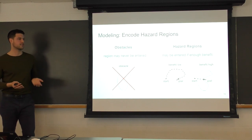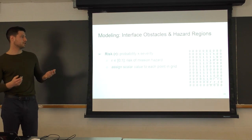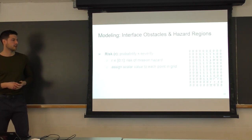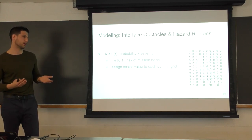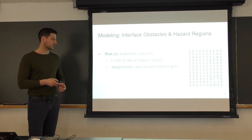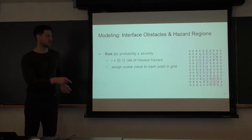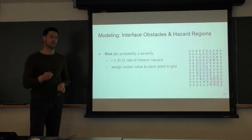They're both areas that contain some kind of hazard for our mission. So let's introduce the notion of risk, which is the product of probability and severity. And in our case, we decided to model the risk as a value between 0 and 1, with 1 being the highest risk, 0 being the lowest risk. So that way, we can assign a scalar value to each point in our grid. So if you look at the example here, we have an obstacle here, and we can assign the value of 1 to each point in our grid that lies within the obstacle.